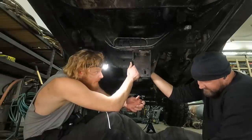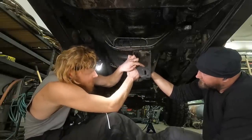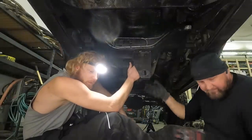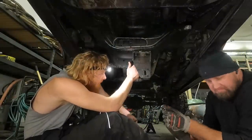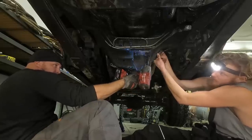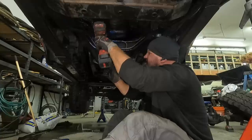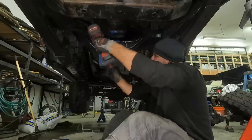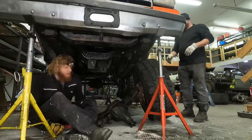Okay, our first lift bracket's going in. The old hole was like right there, so we're dropping down maybe a little more than 2 inches, which will be a great fit for this truck. Looks like it jabbed. We're trying to get this beam back up now, but it's super heavy and it's going to be a pain.